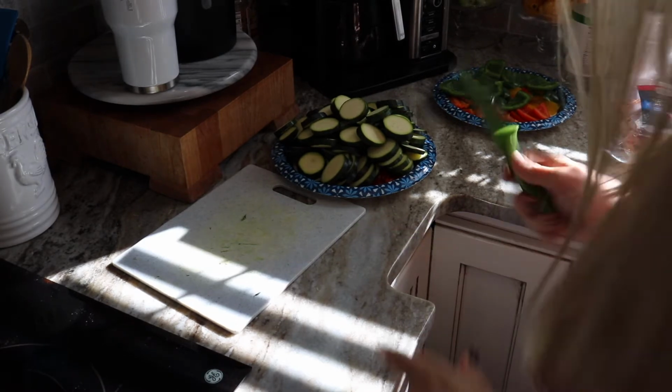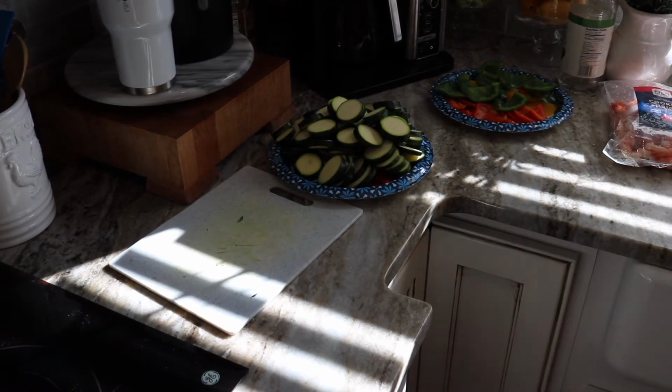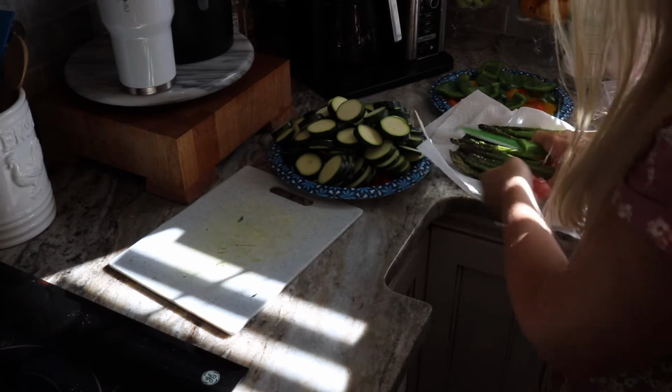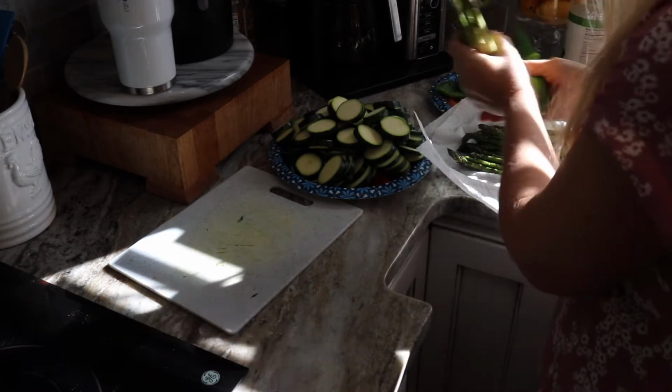So all of the veggies are prepped except for the asparagus, which I have it all here. And I'm just going to chop the ends off of it and then kind of cut it into some bite-sized pieces.